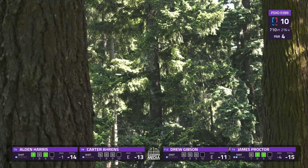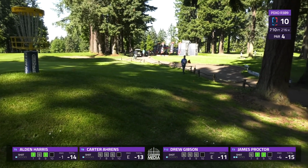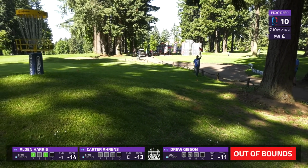This is a touchy line from Proctor. Needs it to continue drifting to the right, but that is headed towards the out of bounds. He'll have to putt for his 4.